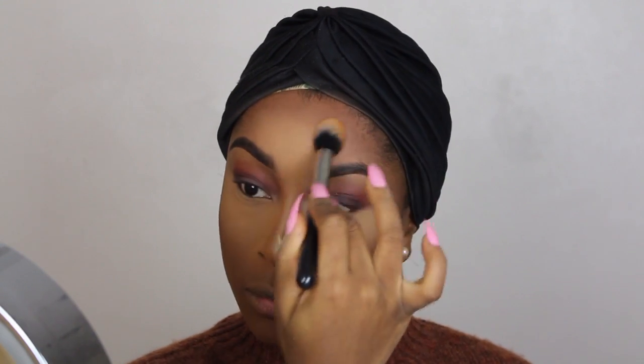To apply the highlight to my nose afterwards, just so it doesn't give off a really bright and stark highlight, I gently dust that away after I've blended out my highlighted areas. So I'm using my black Radiance powder just to dust away the excess highlight, to make sure everything is nice and seamless, to blend it into my contour, and to get rid of that extra bright white look.